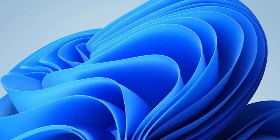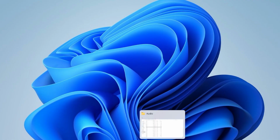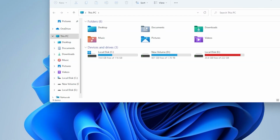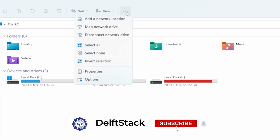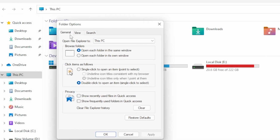Clear the File Explorer history. Sometimes corrupted history can cause issues with File Explorer. To clear the history, open File Explorer and click on the three dots at the top right corner. Then go to Options and click on the General tab. Under the Privacy section, click on Clear to remove the history. This will reset the File Explorer settings and can help fix related problems.